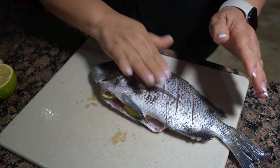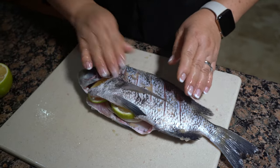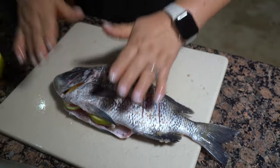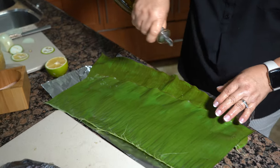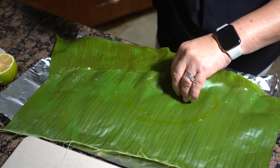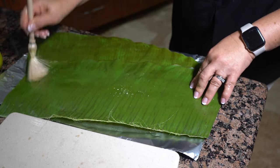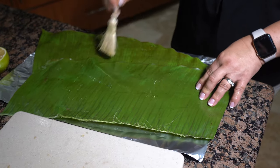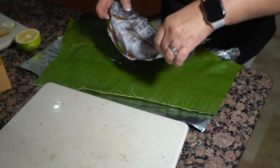Okay. Once this step is done, I can add some olive oil so it doesn't stick. Just a little bit. You don't need a lot if you don't want a lot of fat in it, because we like to eat a lot of avocados, so we don't need that much fat from here.